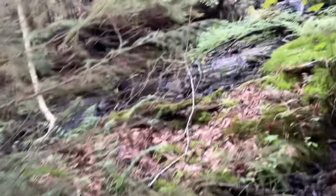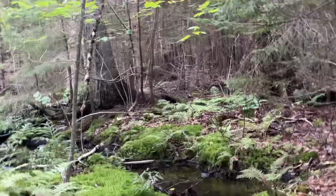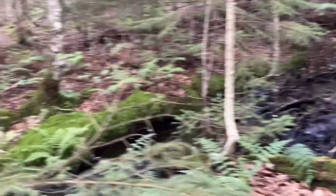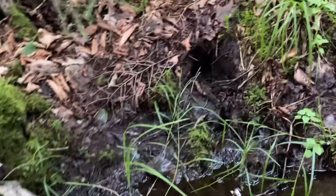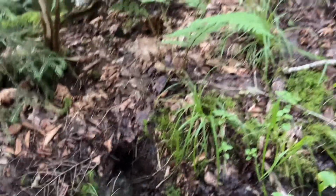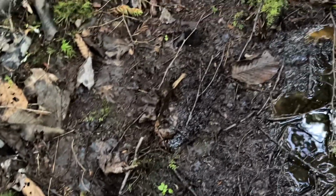I like to pay attention to where my attention is drawn. It's one of my sayings. Something definitely was here. This water's all muddied up where something ran through. I just saw like a flicker. That looks more like a deep track there. Right there looks like something stuck its foot in. Right there kind of looks like it too.